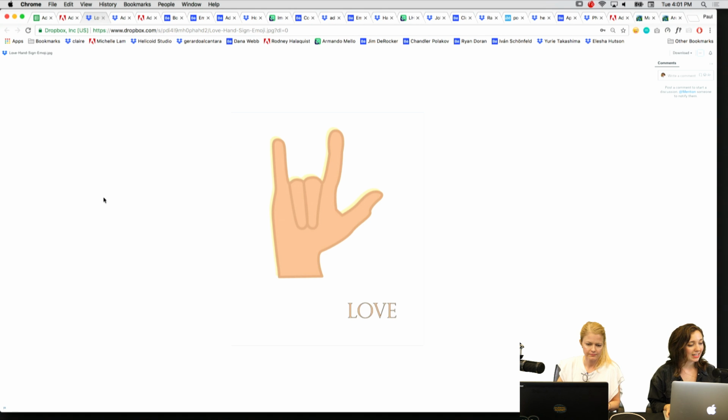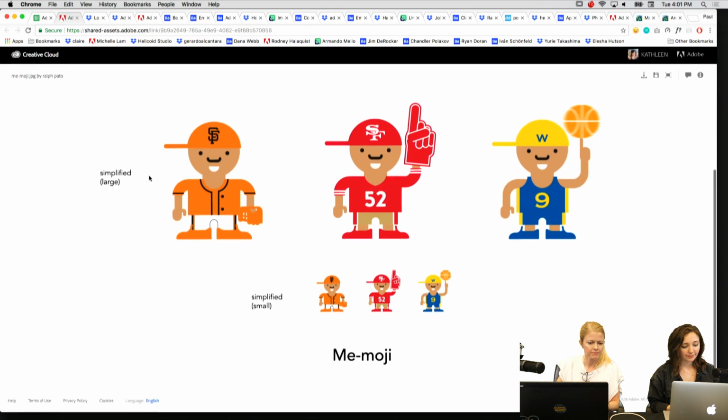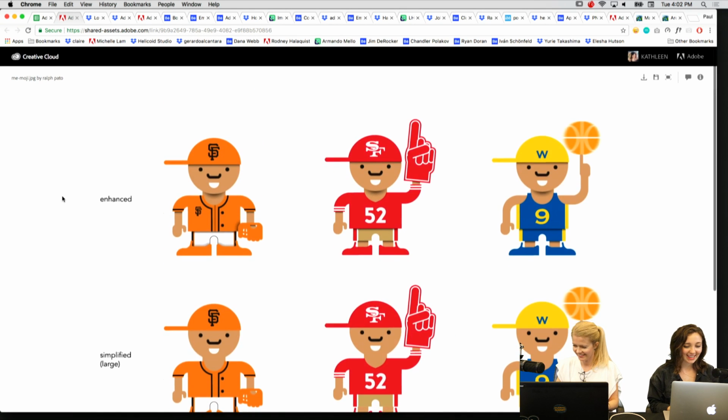We've got this hand sign for love emoji. And some awesome sports emojis. So this is all San Francisco teams. Nice. Except boo, Warriors. Go Cavs. What? Who said that?